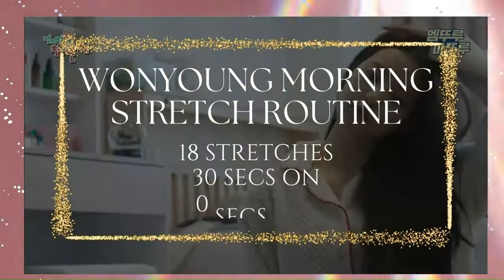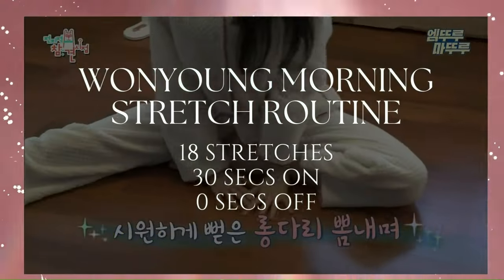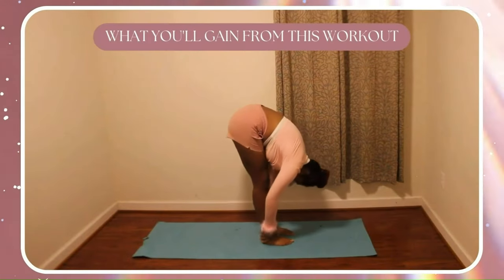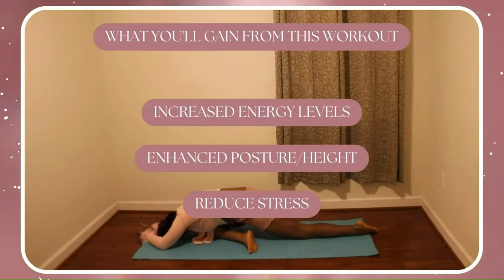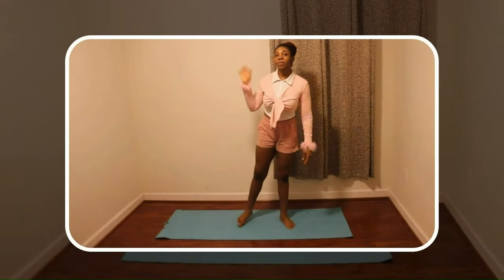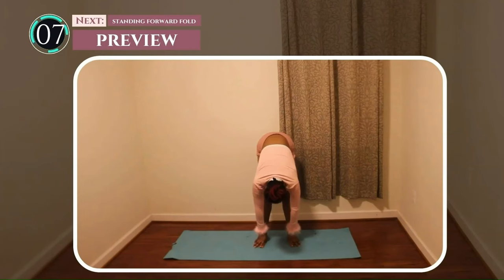This stretch routine contains 18 stretches, 30 seconds on, 0 seconds off. What you'll gain from this workout: increased energy levels, enhanced posture/height, reduced stress. Let's start. Up next, standing forward fold.